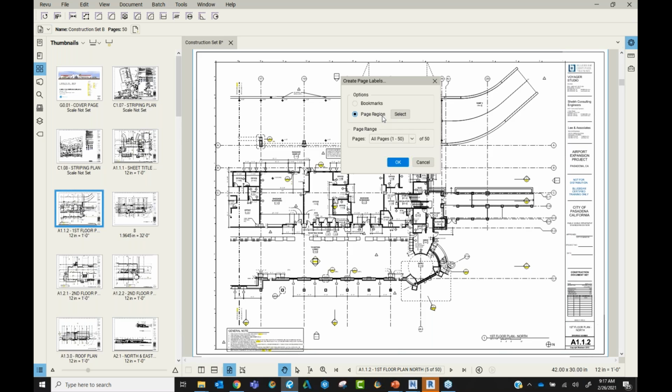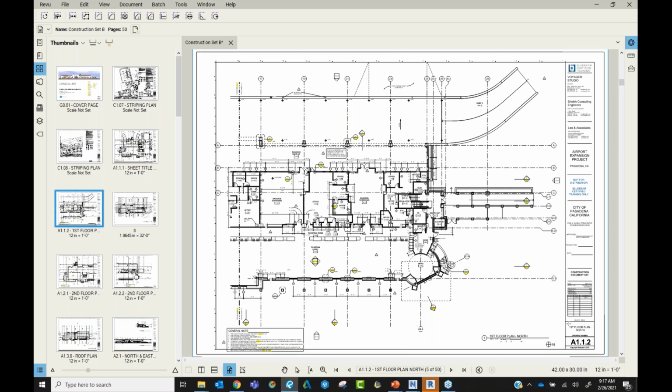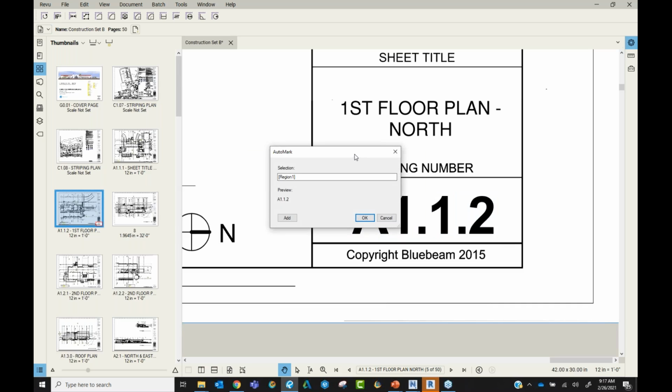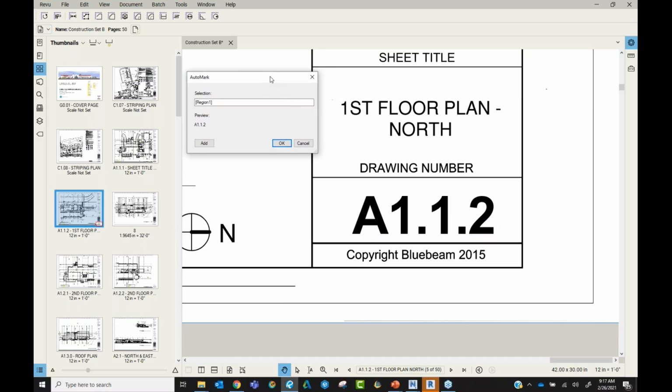Now you're going to notice Bluebeam Revu loves page regions, okay? It loves to utilize this tool. We're going to see this for our hyperlinking tool, for our snapshot tool, and also the create page labels. So in this case, when we tell Revu we're going to look for a page region, we're going to hit select, and then tell it where we want it to pull this information from. So I'd go right into my title block, draw a page region around my sheet number.